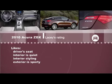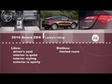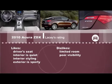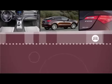However, on the downside, because of that sloping roofline, you've got limited room in the back for the passengers, you've got limited room for cargo in the back, and you've also got limited visibility because of that side pillar. So, Zach, what do you think? Well, I'm going to be kind because there are more things I dislike than like about this vehicle.